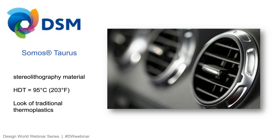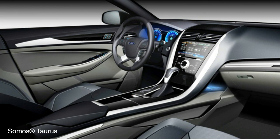The material is charcoal gray in appearance, giving it the look and feel of traditional thermoplastics. In addition, Somos claims it is easy to process, clean, and creates parts with smooth surfaces, fine features, and details. Somos Taurus is the first of several stereolithography materials to come from Somos that combine the toughness and temperature features suitable for end-use applications.